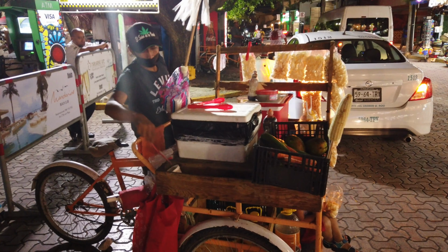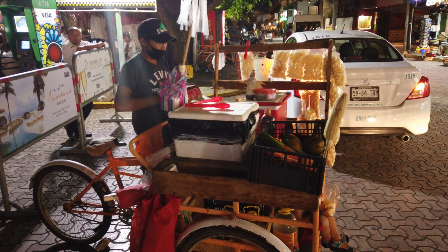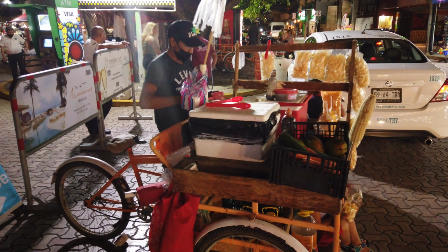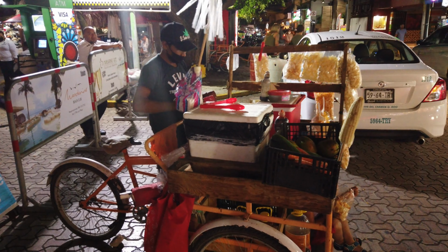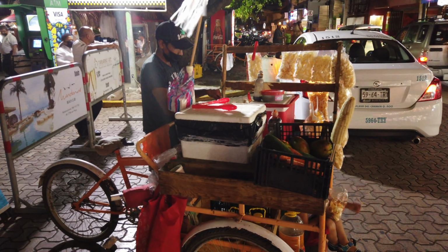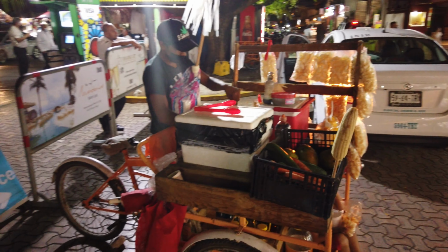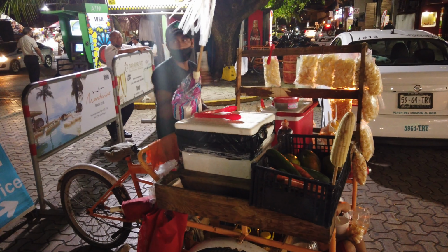The corn is way different than the Midwestern sweet corn that we're used to, but it's still pretty good. It also has, is it cotija cheese? I believe it's almost like Parmesan, but a little bit different. Small white grated cheese. And I mean, to me, they look better than they taste. But again, you get down to Mexico and try one. See for yourself whether or not you're a fan.